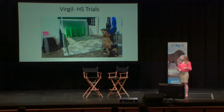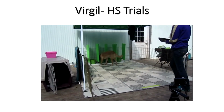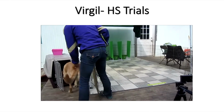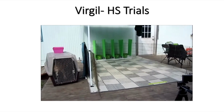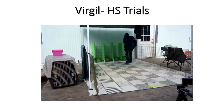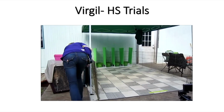Here you're going to see an example. This was Virgil completing the Hamilton search task. As you see here, he goes to 4, to 3, to 2, and he gets the reward. Trial is completed. Then he comes on back, and each dog would then go behind a blind. For him, it was a kennel behind a mat, so he couldn't see the setup of the next trial. Then I go set up the trial, and I'm using a high-value treat. It varied from dog to dog, but it was something that they were extremely motivated to work for. As a result, for all of the dogs, I became their new best friend. They loved participating in this research.